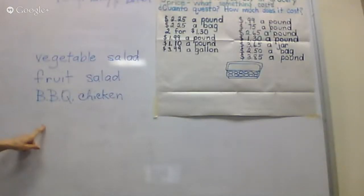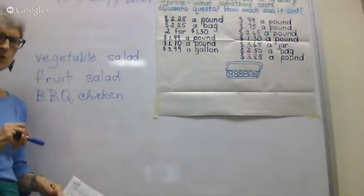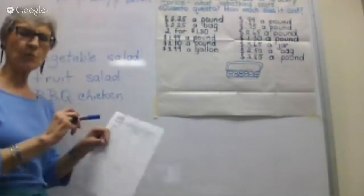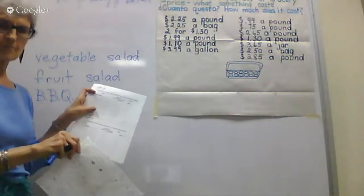So I want you to go shopping and to list the items that you buy. Do you have that worksheet? Okay, I would like to have one student tell me the assignment. What do I want you to do? Underneath food, I want you to write the food. You can use the ad to help you. You write the food and how much it costs. And then add only one of these: vegetable salad, fruit salad, or barbecue chicken. You choose one of them.